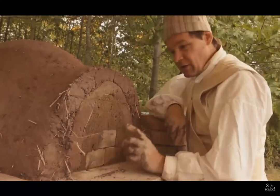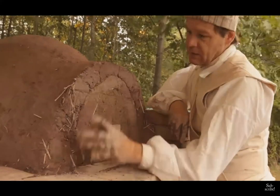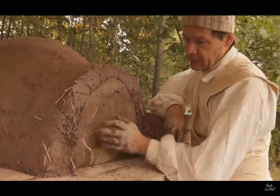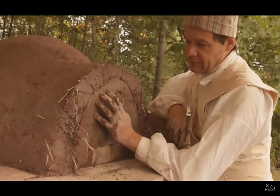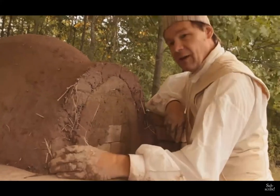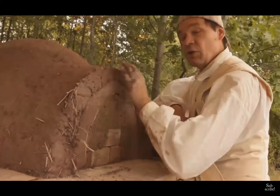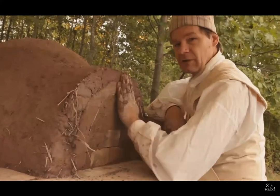This gives us a good opportunity to look at the cross section about what's going on here. You can see the cob's a little thicker down at the bottom than it is at the top because it's kind of sagged a little bit. You can see our outer cob core, our inner core that doesn't have this straw in it. Here's the sand core on the inside. We're going to add a little bit to the outside here. We're going to give it a nice rounded opening because a rounded opening is going to have more strength than this sharp edge.